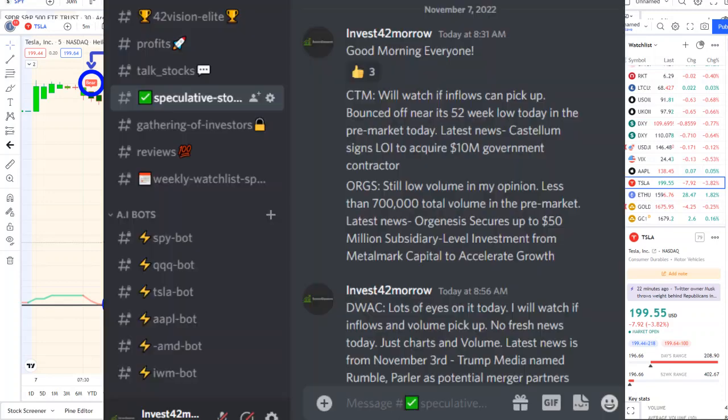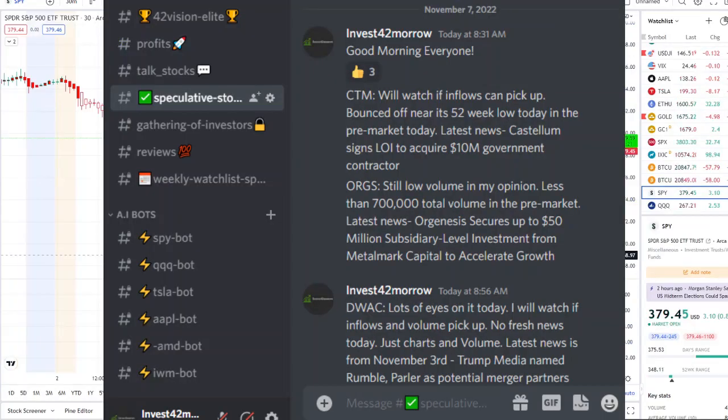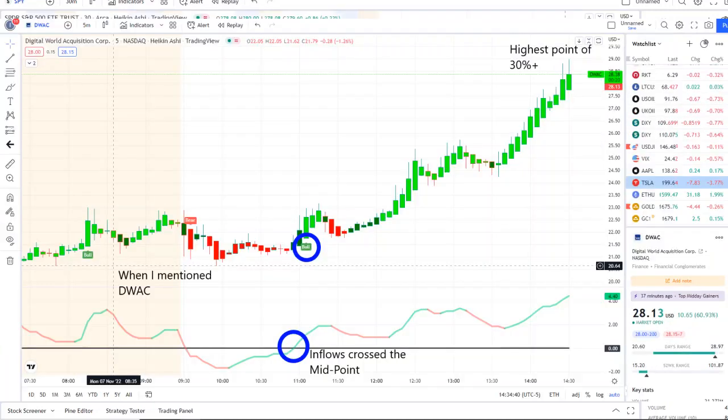Guys, our second home run, we caught this one early on in the pre-market, DWAC. We caught it consolidating towards the bell. Those inflows crossed the midpoint to the upside. It got that bull indicator and went up for a highest point of 30% plus on the day.